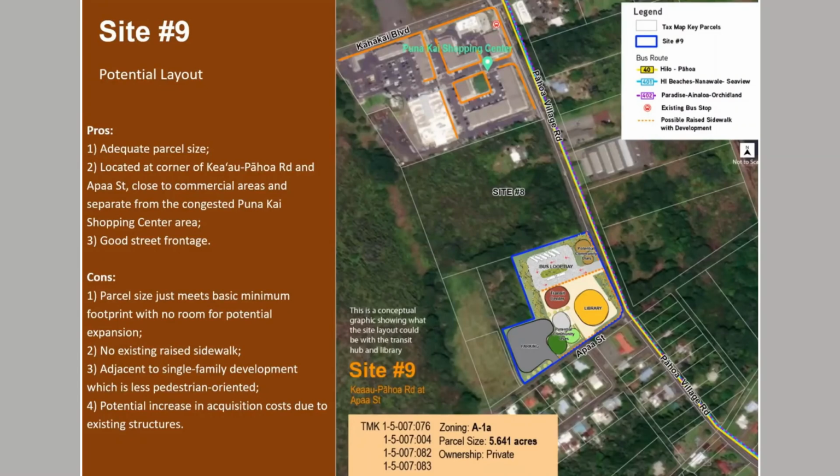This one also has good street frontage. It has frontage on two different roads, similar to site number 2. This provides some separation potential for the bus access versus the pedestrian and other general vehicles that may be utilizing the site. So that's a good opportunity.